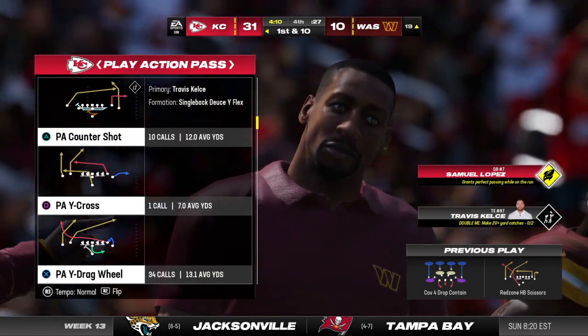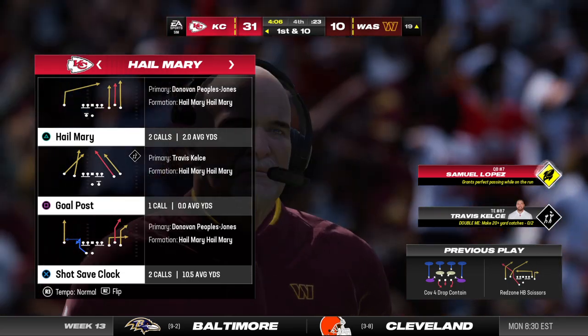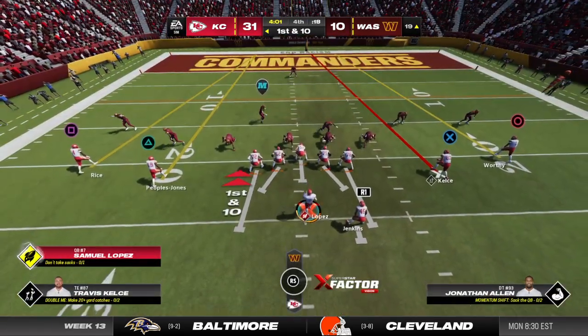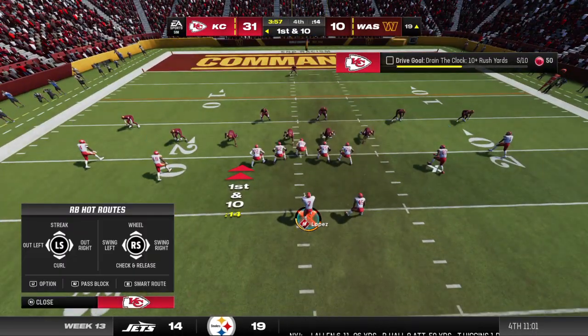Yeah, with their overall philosophy, you know that they trust their quarterback. He's been able to throw it well. If they continue to throw these safe passes, who can blame them? So here's a 1st and 10 now, down inside the 20.